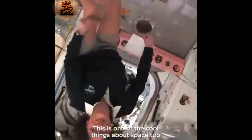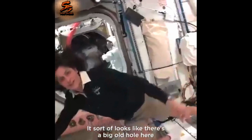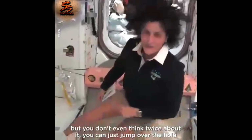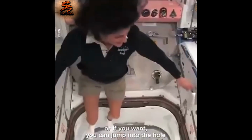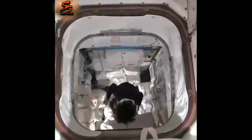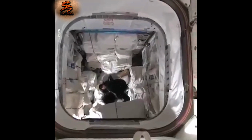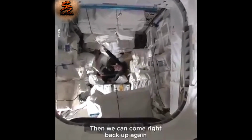This is one of the cool things about space, too. It sort of looks like there's a big old hole here, but you don't even think twice about it. You can just jump over the hole, or if you want, you can jump into the hole. I'm coming down. Woo! Then you can come right back up again, like Superman.